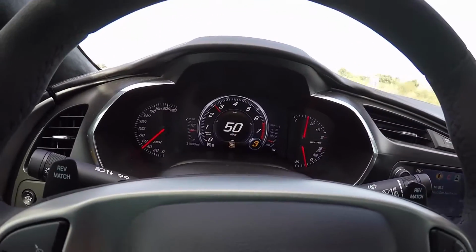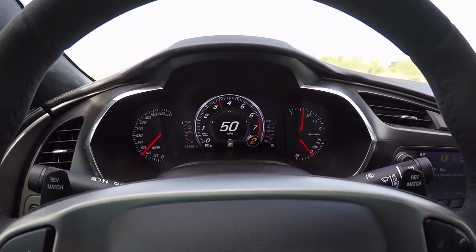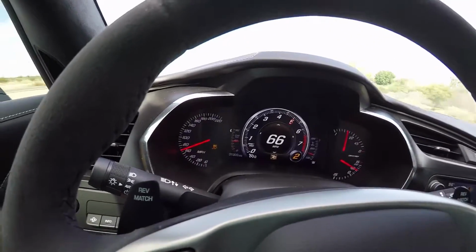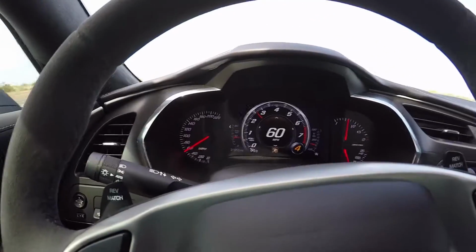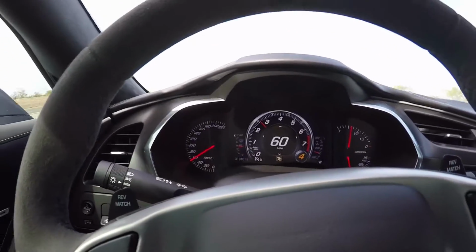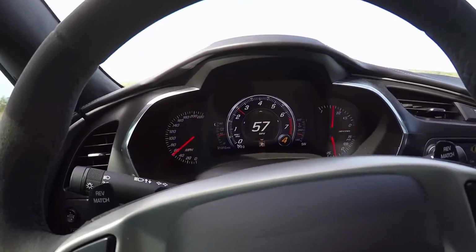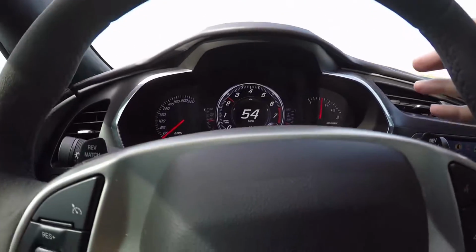So in track mode, we got the rev match feature on, so let's go ahead and downshift. Ooh, sounds good. Let's get some. Definitely keeping it under the speed limit. You don't got to worry about anything. Speed limit is unlimited here in Mexico. No speed limit, so we're good.